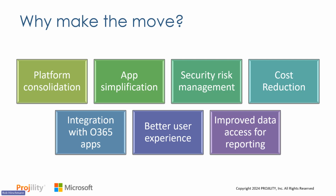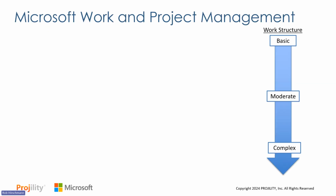And finally, one of the big drivers here is improved data access. Instead of having your data out in a third-party cloud or something, it's all in Office 365, and it's all in a database that you can access and report off of, versus having to go and tap into a different data source and use a third-party reporting tool. You can leverage tools like Microsoft Power BI to access that data. So, why make the move? In your mind, it may be one or many of these different reasons. And there are really different applications that Microsoft offers. If we look at the work structure, from a very basic work structure to moderately structured work and projects to more complex projects, programs, and portfolios.